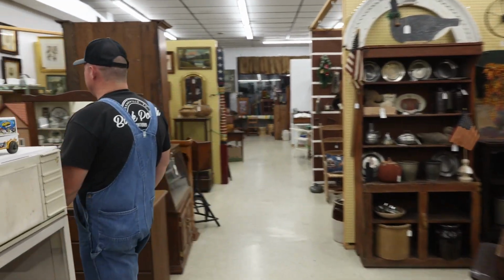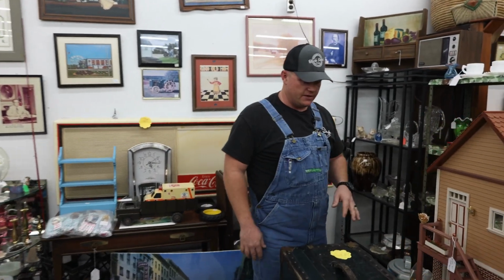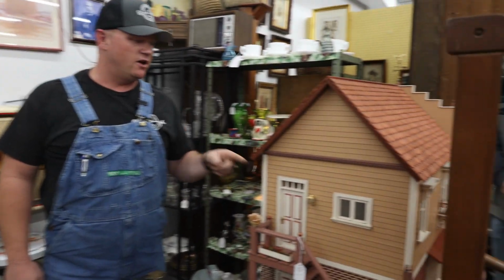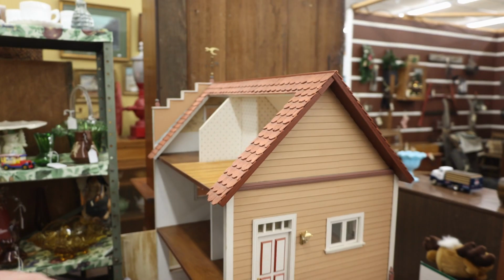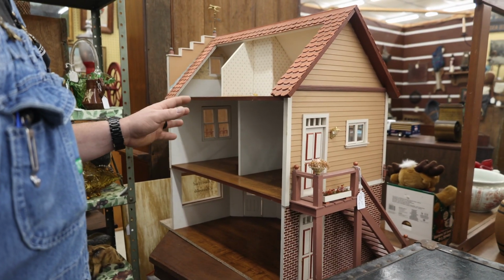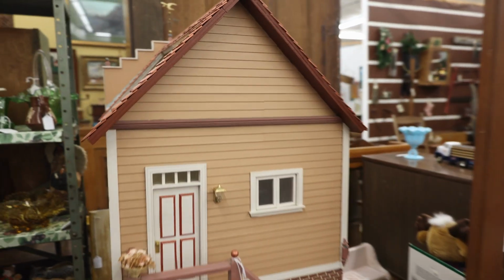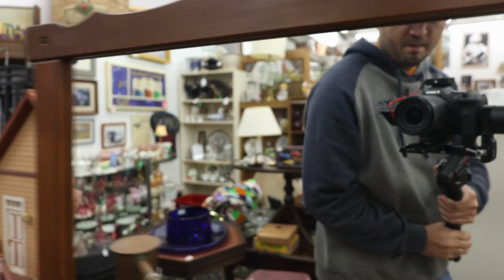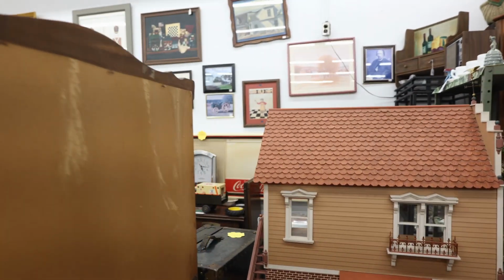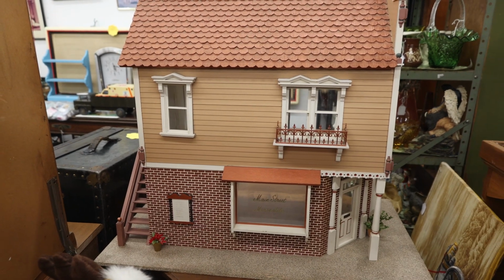One thing I'd like to highlight back here, you'll just have to kind of overlook WGRV playing in the background, but check out this dollhouse. These are apparently pretty big deals, and this is intricately done. My understanding, it's wired for electricity, and there's a huge following for those sorts of things. So if you're a dollhouse person or a doll collector, check that out. That's a pretty cool piece right there.